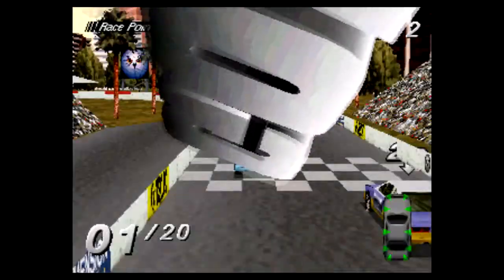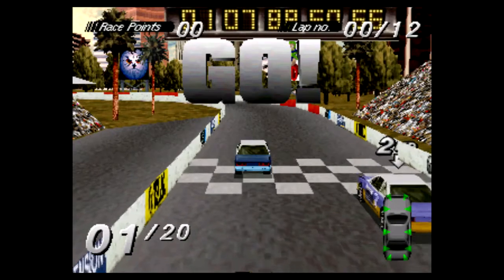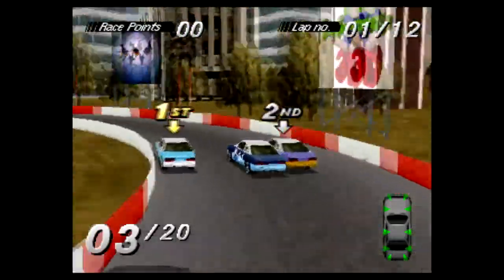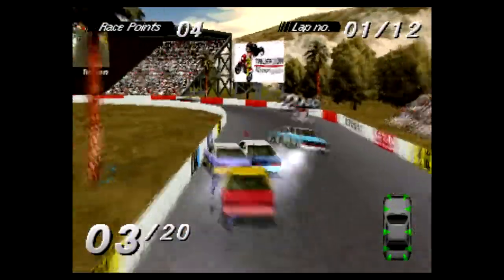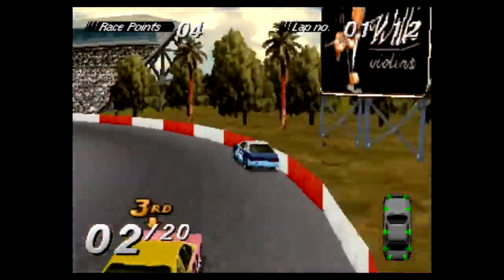Destruction Derby. This game feels like a tech demo for what the PlayStation could do, and it would have been impressive back in the day. Rendering this many cars on screen at a time with damaged models at a decent frame rate. This was 1995. That was before Quake. That would have been truly impressive back then.